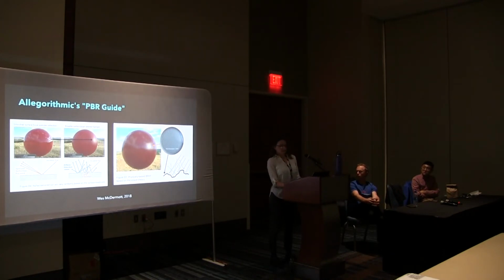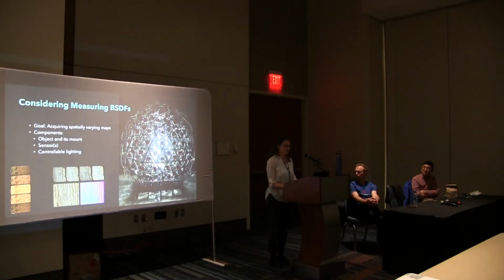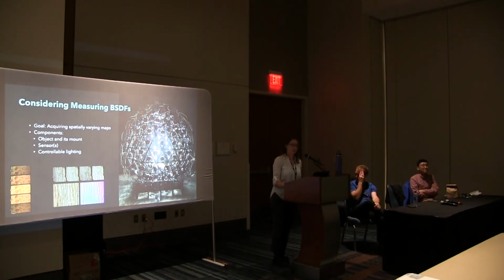That's a little bit of background on what materials and BSDFs are. So now I'll talk about what we want to do with measuring them. There are a lot of different approaches, and in our case, we're interested in acquiring spatially varying maps. We've already discussed texture maps a little bit for faces. There's the same sort of idea going on with the pictures below, with getting a diffuse and normal map out of the bark. But in general, for any sort of measurement, we have an object we want to measure, and a way of actually holding it.